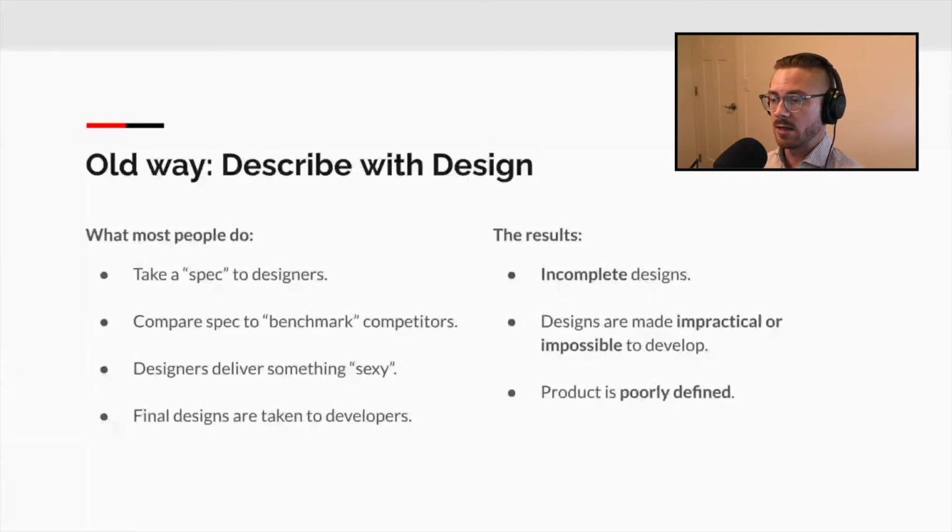And then those final designs are taken to developers and they're really kind of thrown over the wall. A lot of times we have designers working in a bubble. We go through rounds of feedback with them. We get something that we like and we consider it finished. What do we get with that original process? Well, one of the biggest concerns with this is that we get incomplete designs.